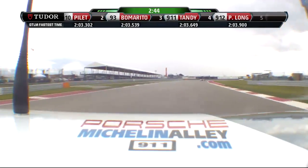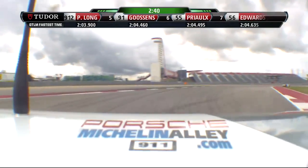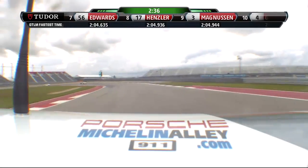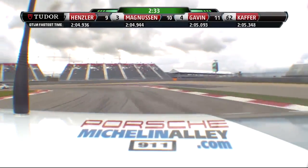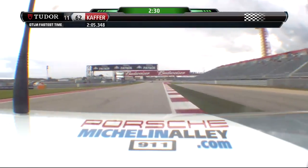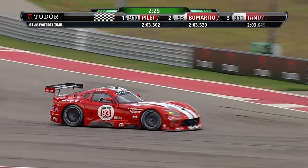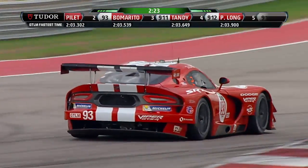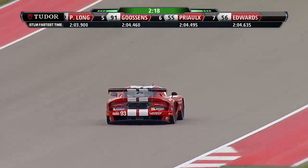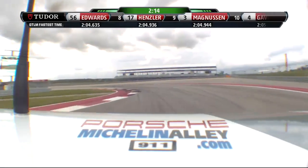Bomarito to second at a 2-minute 3.539, splitting Pillet from Tandy, who is now third. Bomarito is absolutely on form here this weekend. He came so close to getting the win last year in the American Le Mans Series. He wants it bad this year. And where better to go for the win than to start from pole? Jonathan Bomarito is doing everything he can to get his car as close to the front of the field as he can. And second is not a bad place for him.